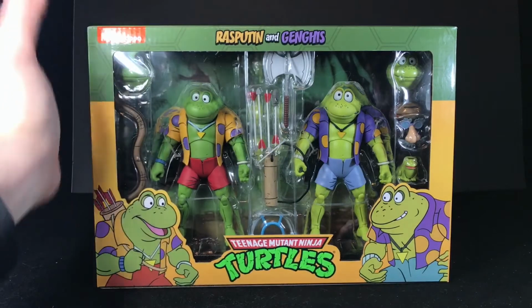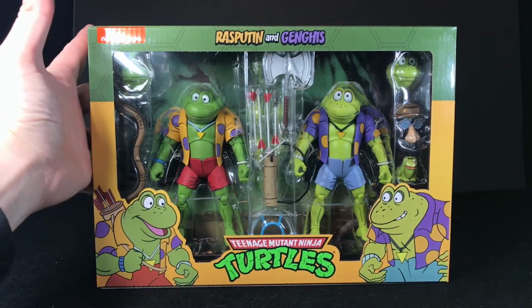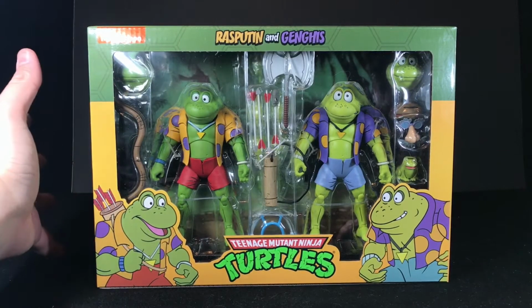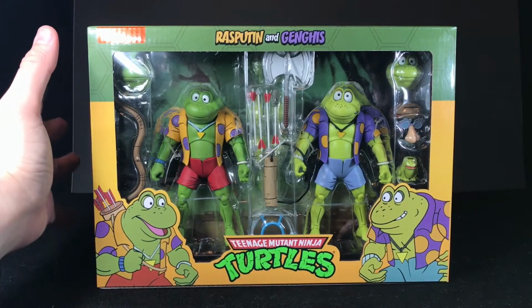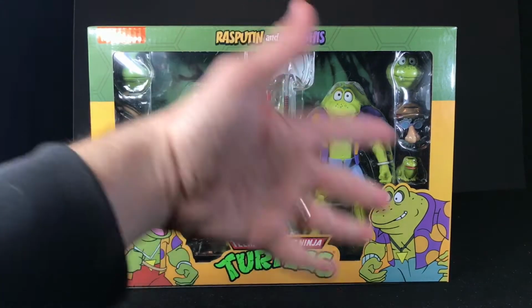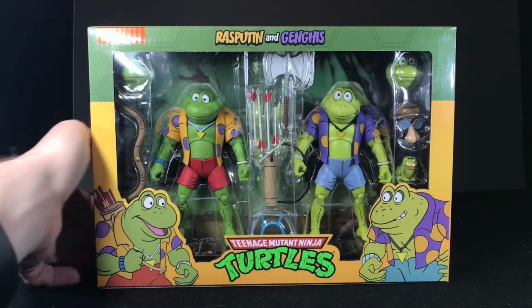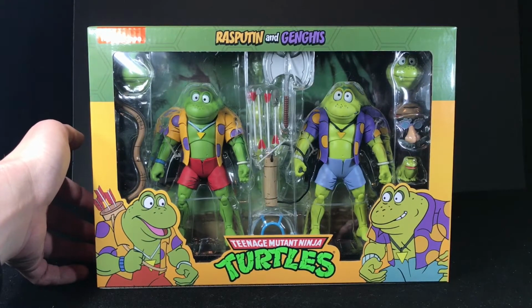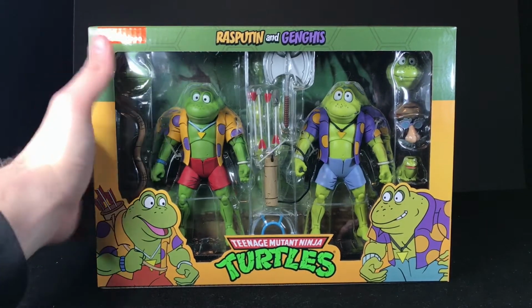Why? Because I finally found this NECA 2-pack, the Rasputin and Genghis Punk Frog 2-pack. I've been searching for this thing for weeks. You know, every day I drive up to one Target, I check, wouldn't find anything, and then I drive to another Target, I couldn't find anything. I just left every day empty-handed. I haven't been able to even find the disguised turtles yet for whatever reason. So, finally, today I got these.